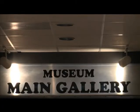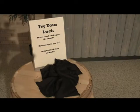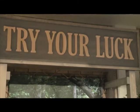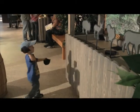Another popular exhibit at the museum is the Try Your Luck Hunt, where you can go after game using beanbags as your weapon. Another thing you can do is go on a hunt with beanbags and throw a beanbag. My favorite one is getting the turkey because it's the smallest one. And I feel really cool when I get that turkey.